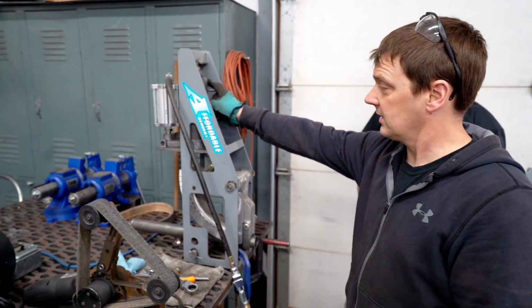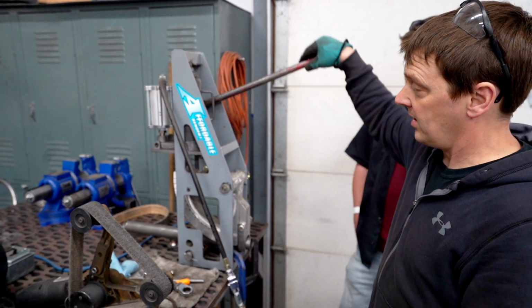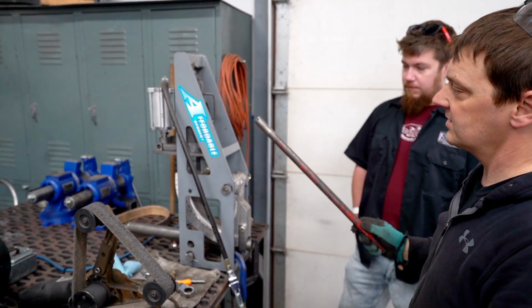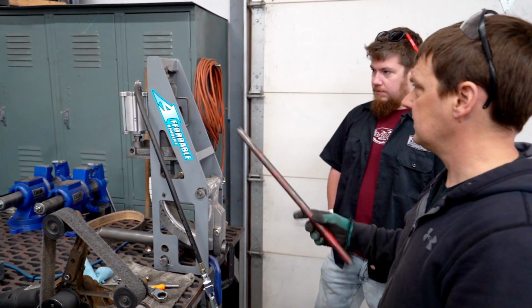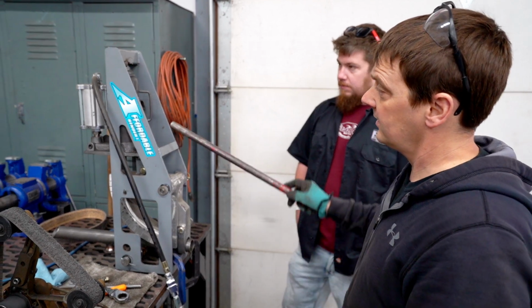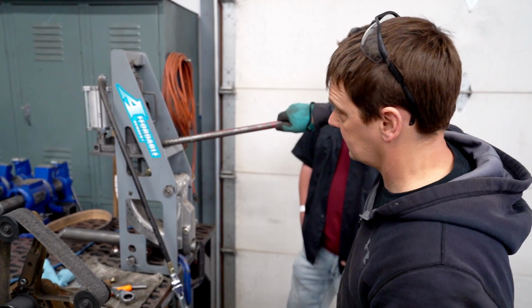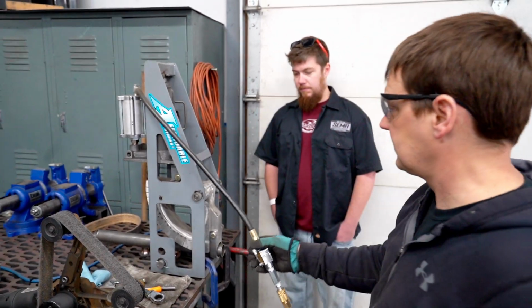I have converted it to air over hydraulic. I was going to ask you about that. It usually is just a pump jack, which is terribly slow. So you can get these air over hydraulic cylinders at Harbor Freight, and then I kind of crudely welded an adapter on there, but it does work really well. Tighten it up, stand back, and hit the switch.